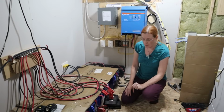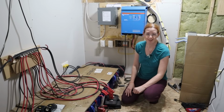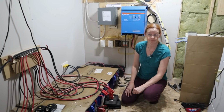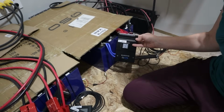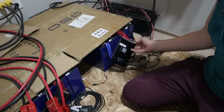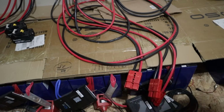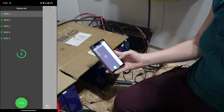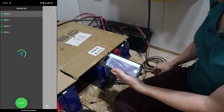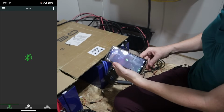So that was the test I got started, and I've been keeping a rough eye on the batteries, not super closely, but I checked them yesterday and I noticed a problem. This is BMS F. I don't remember what it was set to, but you see how the red light is blinking, telling me the BMS is still on. I was going to check on the BMSs, oops, wrong one, and I noticed that BMS F wasn't showing up in the list. I tried turning it on. It did turn on. There it is.